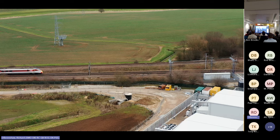I'm short of time, so I'll probably skip through this, but I'll let this play through. It just gives a scale of things with people moving in the background. I don't know if many of you have been to Hambleton, some of you have. Maybe in the future we should be able to do some visits with it.